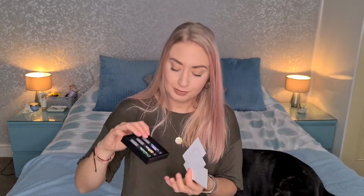And then we also get a card about each of the 3 fragrances that we get in the box. So 3 fragrances and 3 information cards. So what I'll do is I will show you each of the perfumes one by one, and I will give you the little read up about them, and then I'm going to sniff them and see what I think.